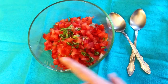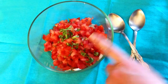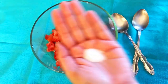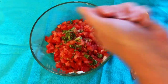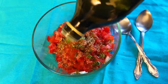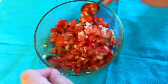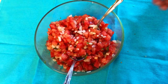For the tomato bruschetta, I have half of the onion chopped up in here. There are two garlic cloves chopped up, three tomatoes, some of the basil. I'm adding some pepper. Pretty good amount of salt. Some oregano. Quite a bit. And extra virgin olive oil. I'm gonna mix this up. And this is our bruschetta topping.